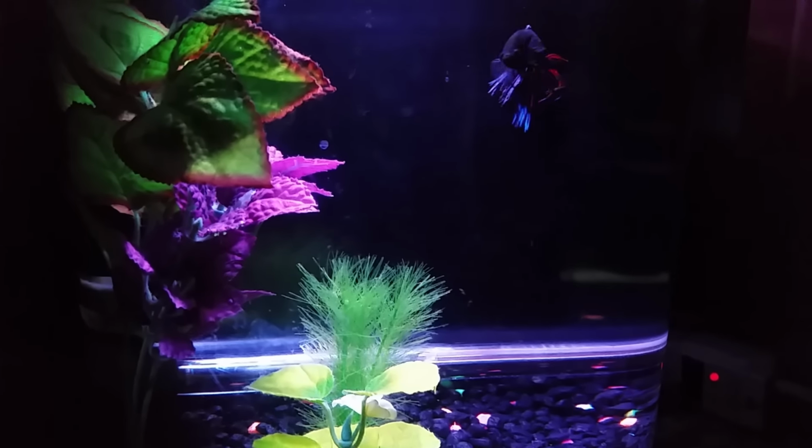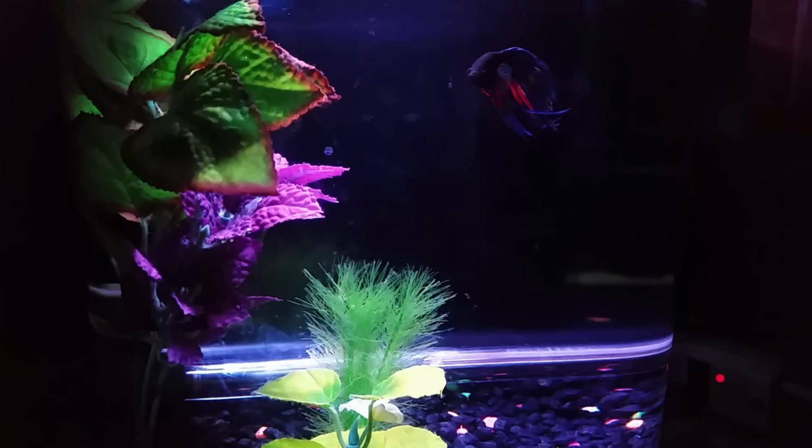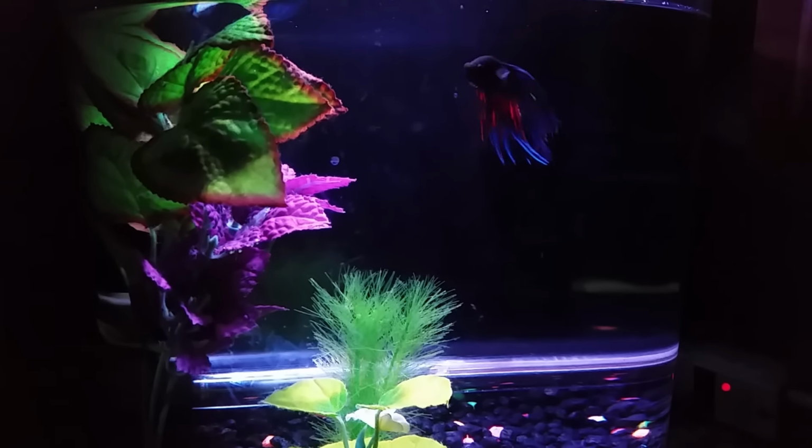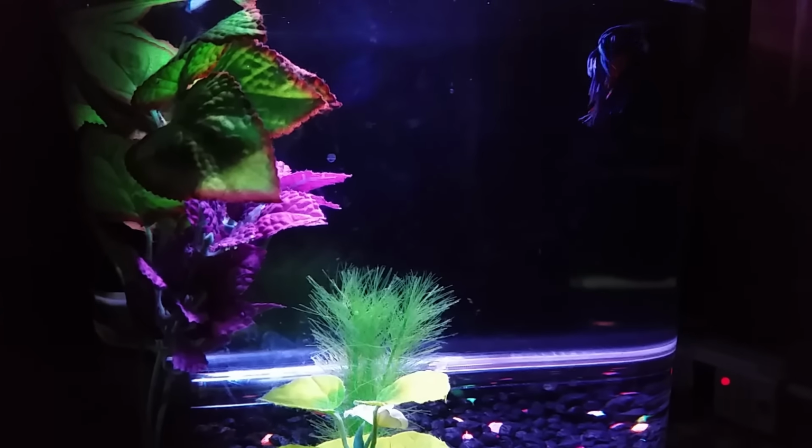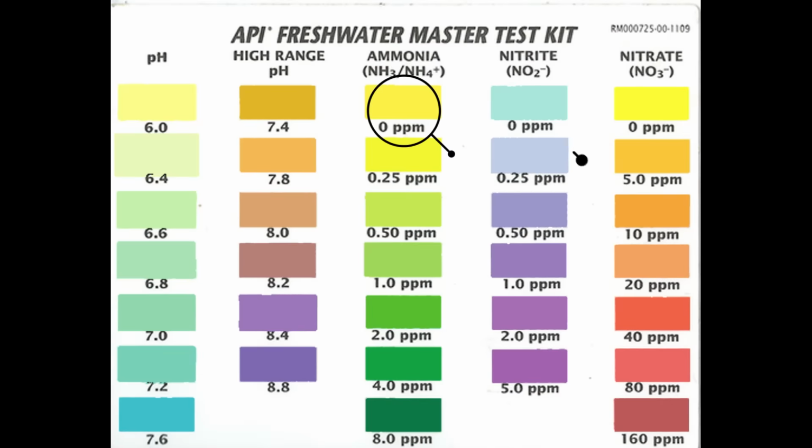If you just set up your aquarium and then immediately put your betta fish in it, it probably doesn't have the ecosystem of beneficial bacteria in it yet that will support your betta fish's waste load. So go ahead and look into adding some beneficial bacteria to kickstart the aquarium cycle, and then use that test kit to make sure you have 0 amounts of ammonia and nitrite, and then less than 40 ppm parts per million of nitrates.